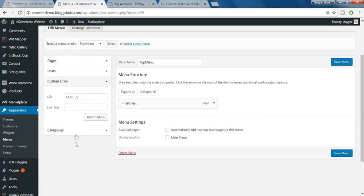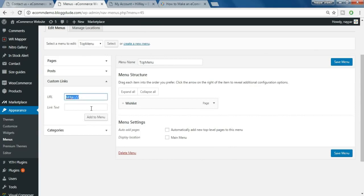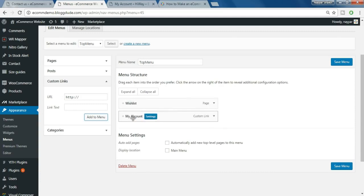and for my account, as I told you, this is the link to my account, your website slash my dash account. So copy that address, paste it over here. In the link text, type in my account, add to menu. Fine. So this is your top menu. Again click on save menu.